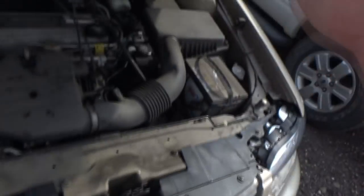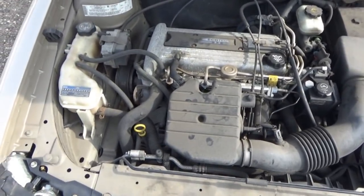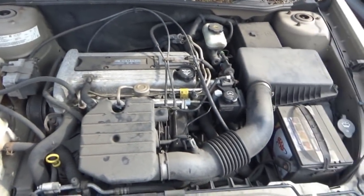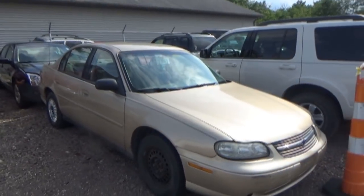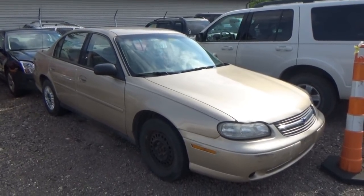We all know it's got the Ecotech. Might as well just see what condition it's in. Yeah. It's a shame. 163,000. Yeah, that's a lot for these cars, though. You can get these cars to last that long. You probably had a good one up until now.